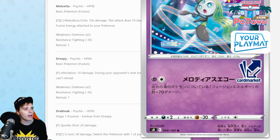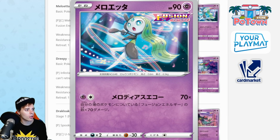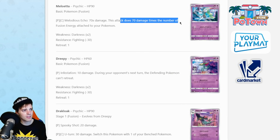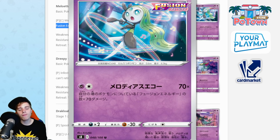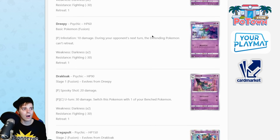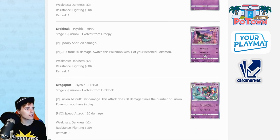Fusion Strike Melmetal. It's been a while since we've seen a Melmetal card. 70 damage multiplier. This attack does 70 damage times the number of Fusion Energy attached to your Pokemon. So in theory, if you have 4 of them attached, you are able to slap 280 damage for only 2 energies. Wow.